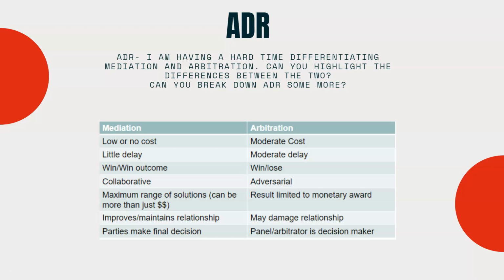Mediation thus allows us to improve and maintain relationships, again, circling back to that win-win outcome, collaborative in nature, oftentimes results in solutions that are more than just money. And arbitration, like trial, may damage a relationship. In mediation, remember we have both parties and a mediator, but the parties are really the folks empowered to make the final decision. In arbitration, we still have parties, and we have someone in the center that we call the arbitrator, but the arbitrator or panel of arbitrators are the decision makers.